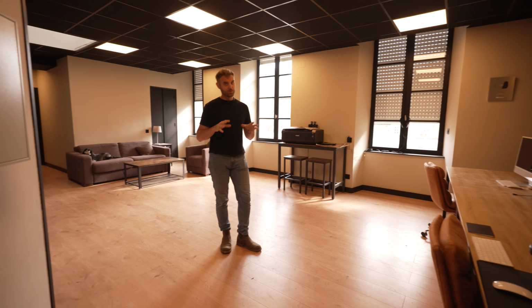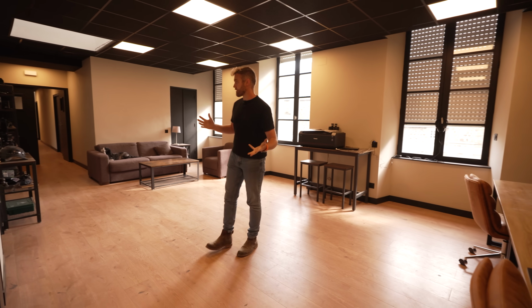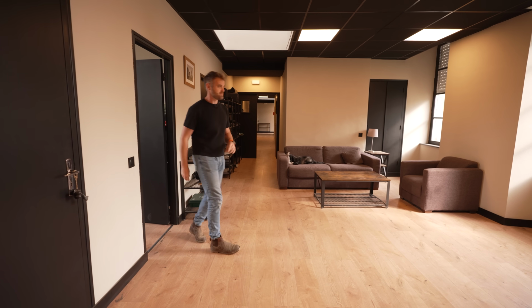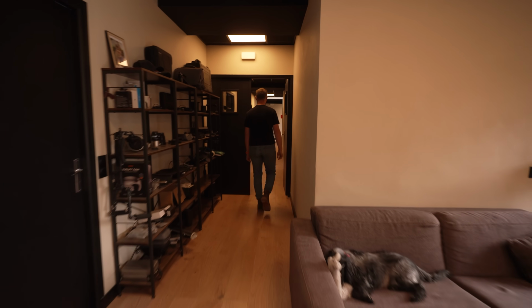So we do a lot of editing, so we spend a lot of time editing in here, and this is where we store all of the camera equipment and things like that. But it's also a great place just to have lunch quickly. So we've got a very small kitchen, which is a bit of a mess. We haven't tidied, by the way. We haven't set this up. So yeah, I'll show you one of the old infirmary rooms.